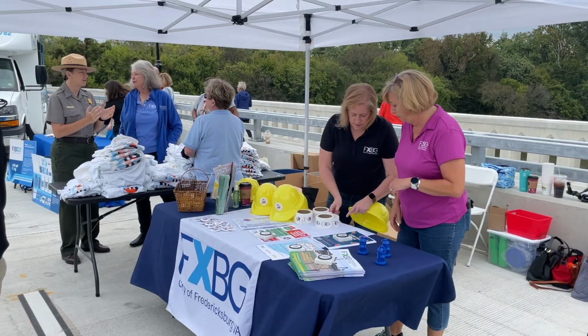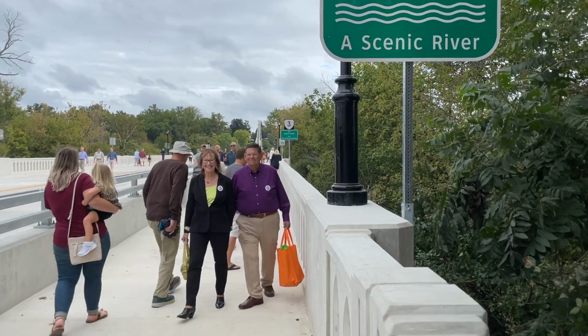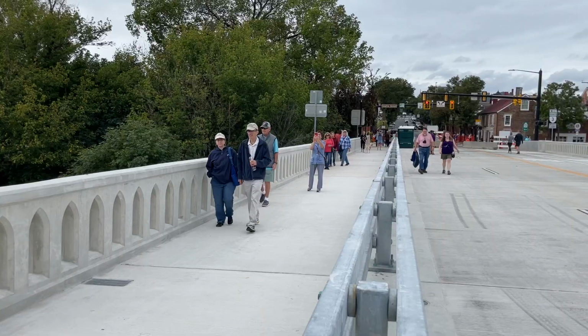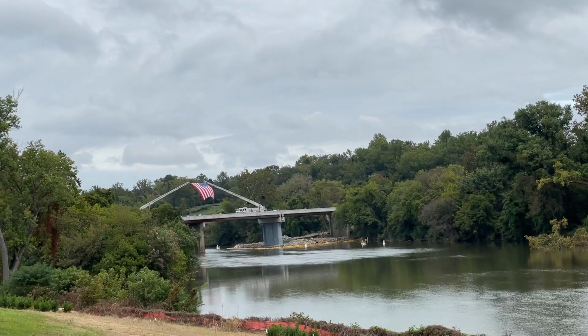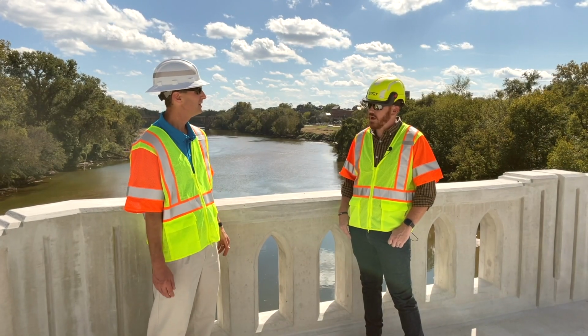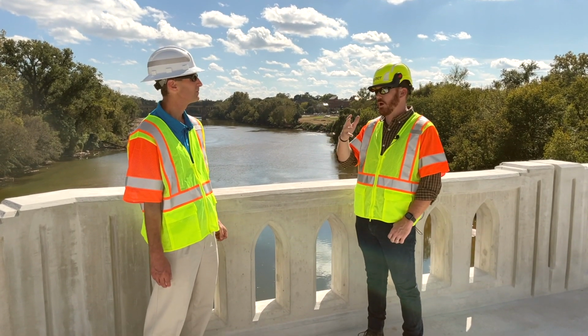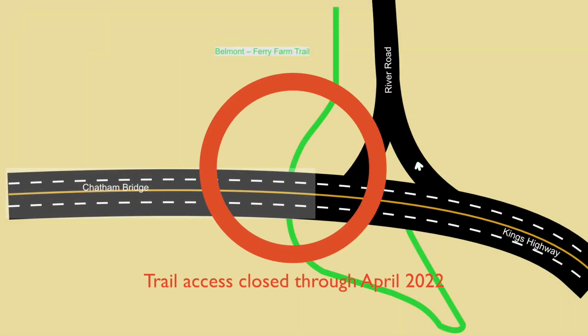Yeah, great. This past weekend was a rare opportunity for people to actually walk across the bridge. Yep. But now it's back to being for vehicles only, of course. That's right. But we've got this great path where bicyclists and runners and walkers can enjoy going safely across the Chatham Bridge. Absolutely. Now, one important thing to note about that is the pedestrian trail on the Stafford side, the Belmont Ferry Farm Trail, will remain closed for a little while longer while we continue to do construction underneath the bridge. It's something very important for our Stafford recreational users to know.